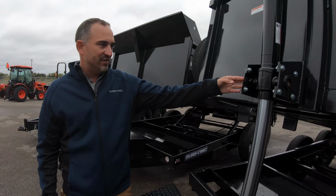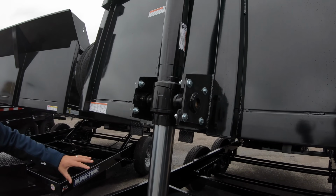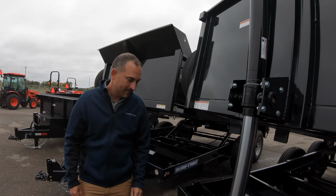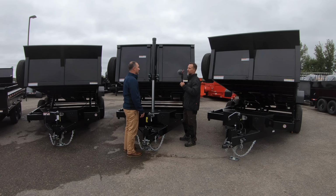One of the big benefits of this too is it's all out front. So if you have to do maintenance or service to any of this, it's right out front. You can do it and not have to worry about being crawled underneath there for safety. Out front, easy to maintain. Again, this is just the most efficient. Becoming one of the more popular models in the industry.